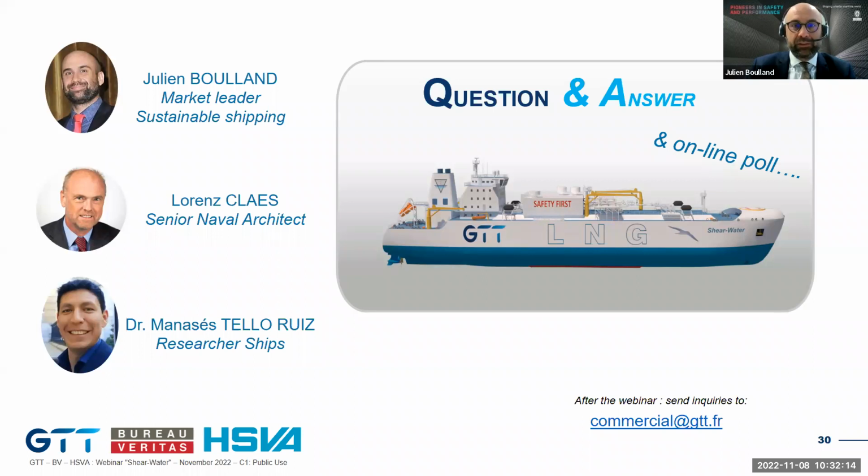Okay. Thank you. We have a question. During the seakeeping test, what was loaded in the LNG tank? It's actually water. It's colored water, which was one of the things that Lorenz mentioned before. The color was green, so it looks like some kind of algae, but it's nothing bio. It's just a color we add to the water in order to better visualize the motions of the fluid around the tank. So it's just water.